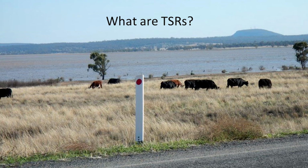Different from most, this particular project was a part-time exercise by 8 TSR rangers and me providing part-time technical advice and having contractors doing some of the work. What are TSRs, travelling stock reserves? Well, they're New South Wales' huge and hidden asset.